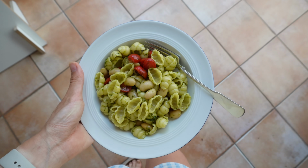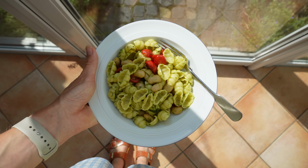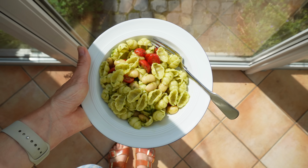I was at my parents' house for lunch to prep a few things for my brother's upcoming birthday, and they didn't really have a lot of food in the house at this point, so I just had 2.5 plates of very simple pesto pasta with beans and some cherry tomatoes.